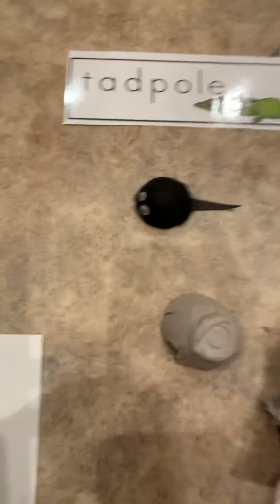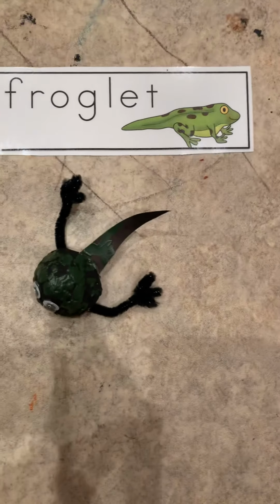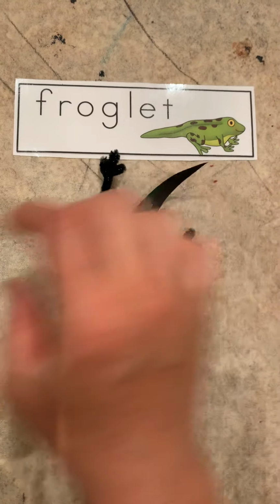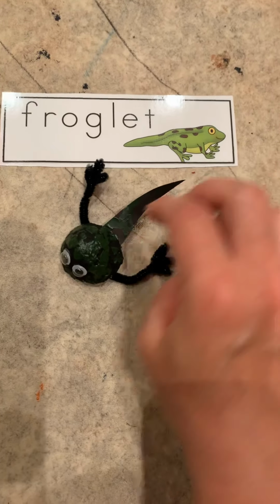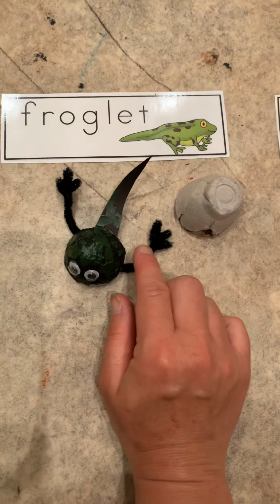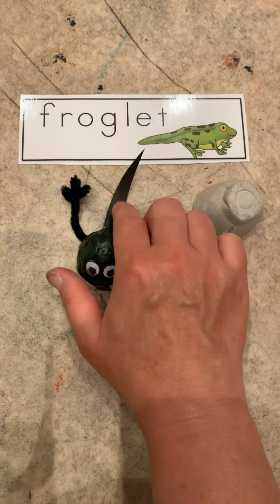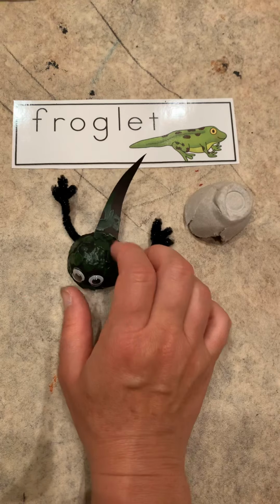Now the next stage of a frog life cycle is when the tadpole starts to grow its legs and it becomes a froglet. And so again, I made my froglet out of the egg carton, but I cut out another egg carton and I painted it. This time I added legs because froglets, as you remember, are when the tadpoles are starting to grow legs. So the froglet still has a tail, but we added legs.